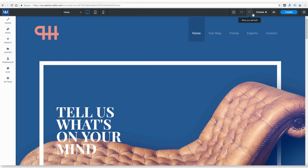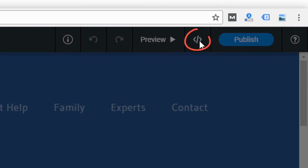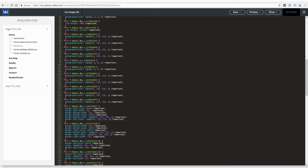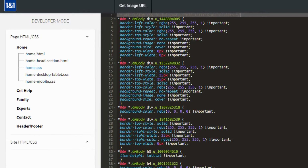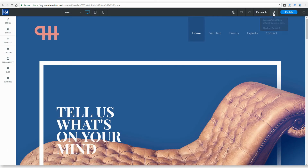There is an undo button and a redo, a preview tool, and you can access HTML and CSS by clicking this icon up here. And it does look like that gives you access to pretty much all the code, which is a nice feature. You don't get that in all website builders. So you won't have to mess with this code at all, but for those who are familiar with HTML and or CSS, you will have access to that to make some more customizations this way.